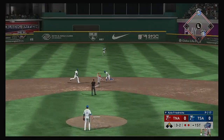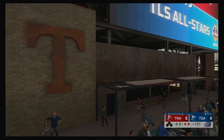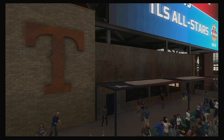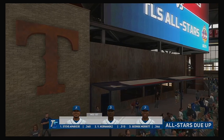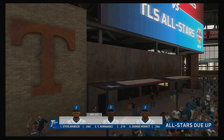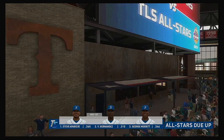A bouncer up the middle. Reined in. And the off-balance throw is right there for the third out. And a high degree of difficulty on that one as the side is retired. So it's no runs on a hit, no errors, and a man left. So it's on to the bottom of inning number one, no score.